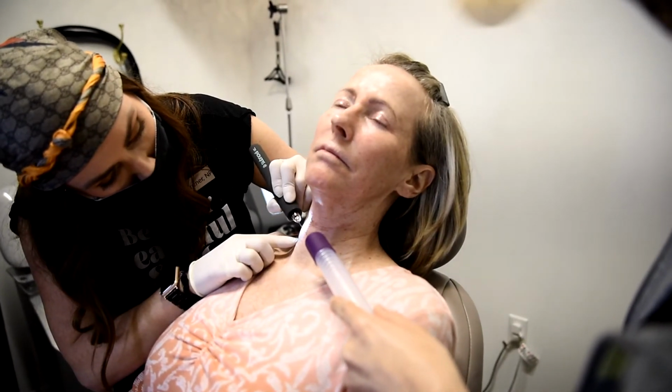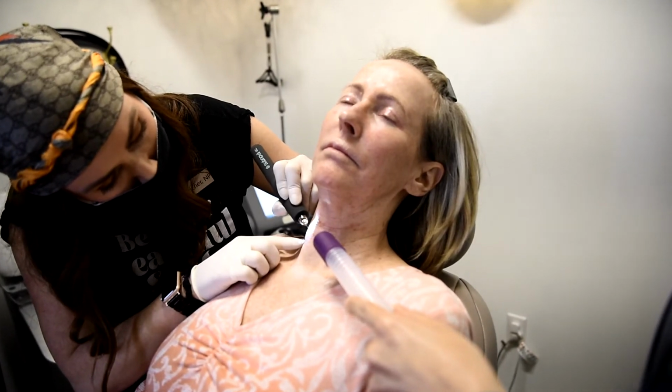Is it going to totally eliminate everything? No. Is it a modality that we have that is an option for eliminating crepiness and eliminating some lines and rebuilding collagen and elastin? Yes. Again, this is reliant on the practitioner who's doing it, making sure they're skilled, that they have training, that they have experience, as well as your own body rebuilding collagen, elastin, and your response, and of course, how aggressive it needed to be for you.